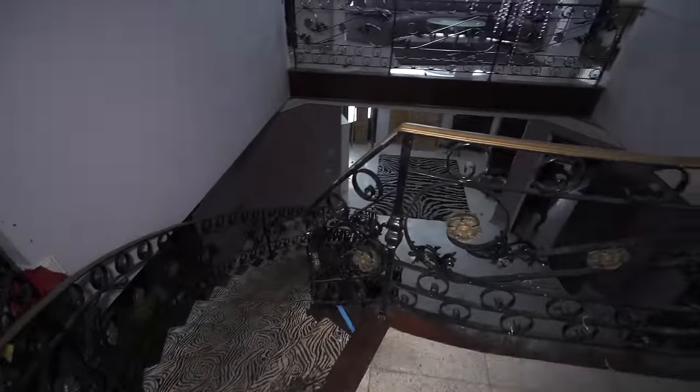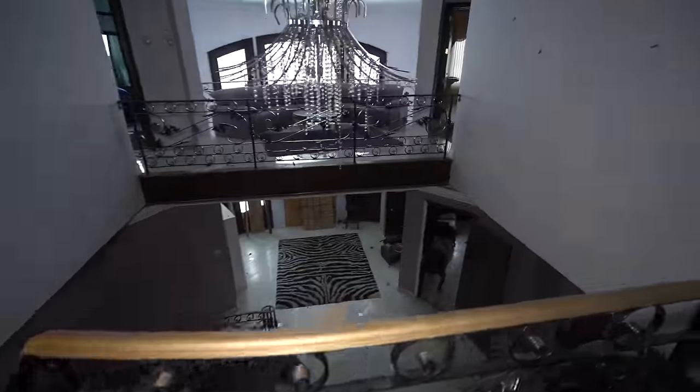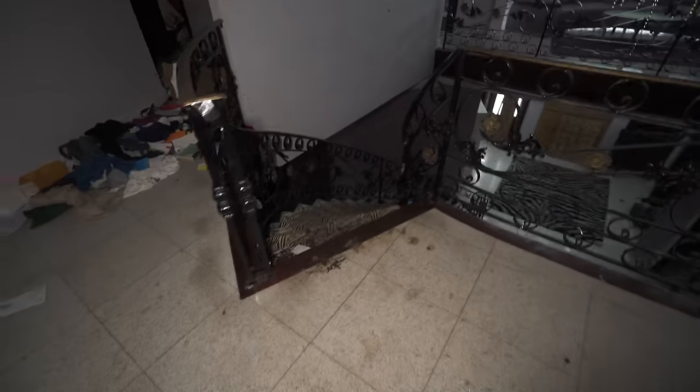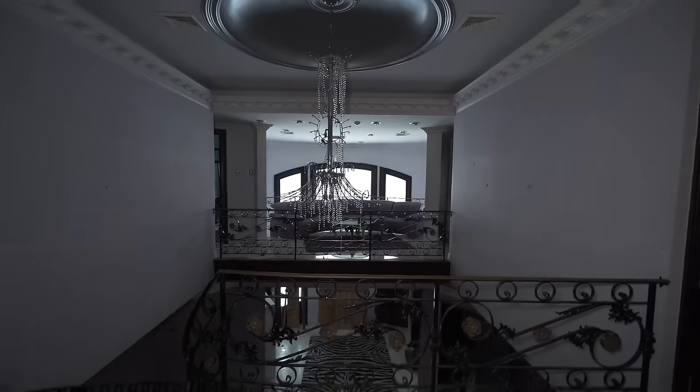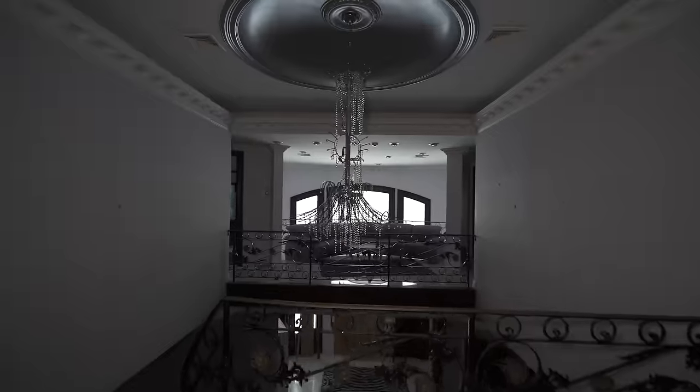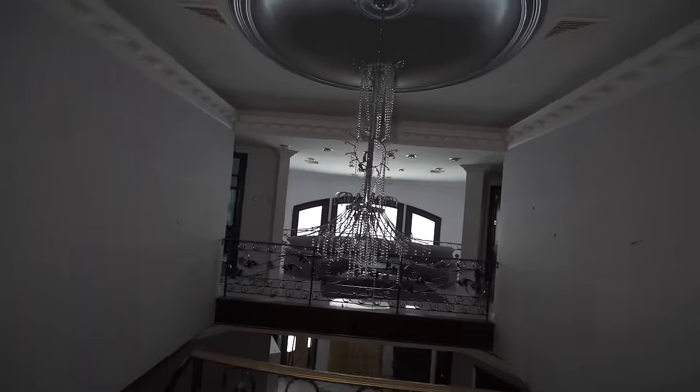So I just made it up the stairs just to give you a bird's eye view of what this place looks like, standing right on the tippy top of the stairwell. This is what it looks like. Unfortunately, yeah, it's dark upstairs too. Not as dark as downstairs, but it's still kind of dark.